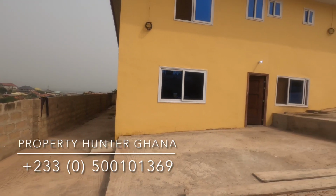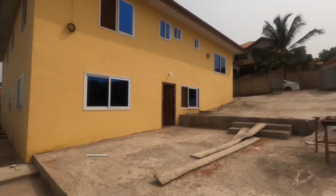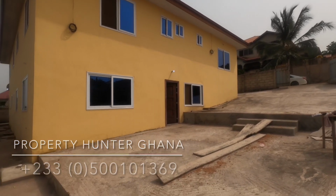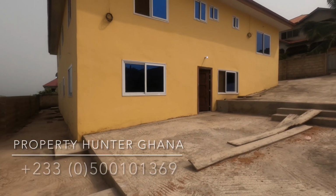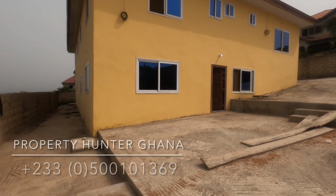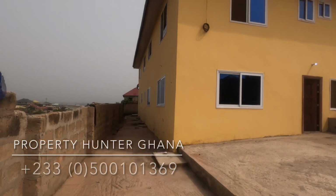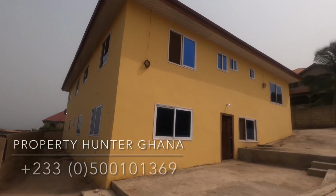Okay, so we are at a 4-bedroom house. This is more than a 4-bedroom. I'll explain why. Because the house is on a slope, they've decked half of it, and underneath the half you have some chamber hall 2-bedroom that you could probably rent. Currently the owner has rented the chamber hall to someone, the guy who's living in it now.